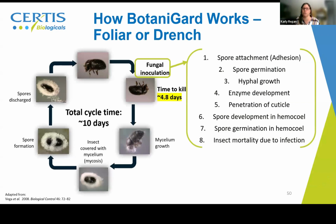So the way that this works is by attaching to insect surfaces. The spores will germinate and grow into the insect body and kill it off. That takes about 5 days. And then once that is done, basically the job is done.